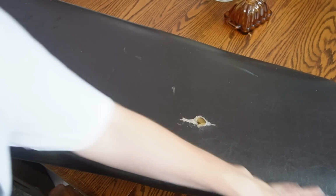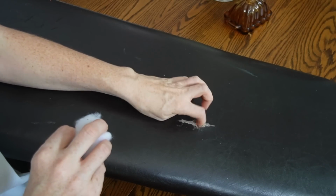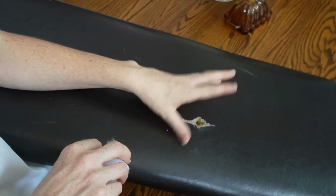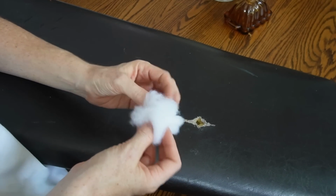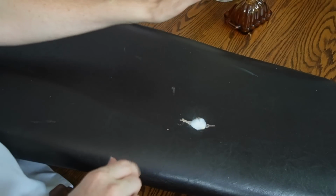So a lot of you don't know this, but I actually studied under the famous Joanne Fabrique, and she said if there's ever a little hole like this and you forgot to buy a whole new foam thing, you can just take leftover you may have from another project and just stuff it in there. And no one's the wiser.